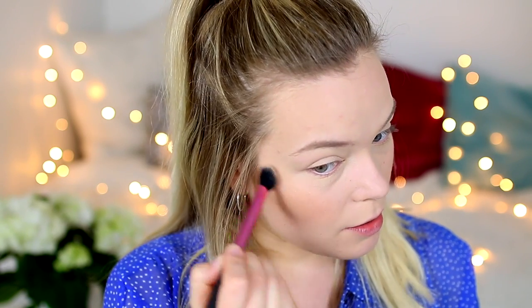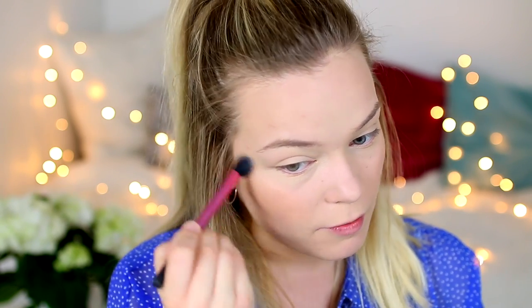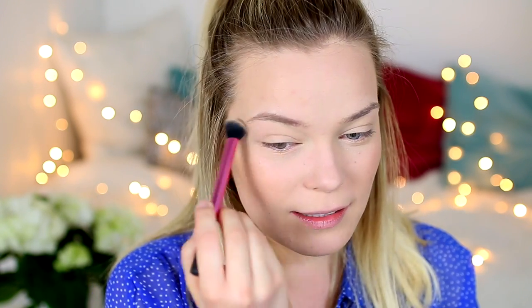Time for highlight, and I'm super excited to use this in a video. This is the Essence Pure Nude Highlighter in 10 Be My Highlight. It is amazing. It's such a lovely natural highlighter, but it definitely still shows up on your skin. So I really hope you guys are gonna be able to see the magic of this highlighter in the camera. So I'm just gonna apply this on top of my cheekbones. Oh my god, I love it. It's so natural, but it really does make your cheekbones pop, and it makes your skin look more healthy and luminous.